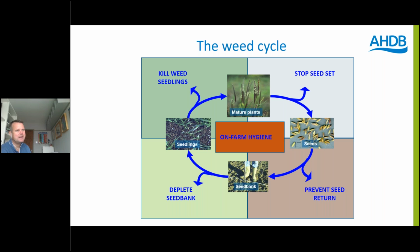And also thinking about on-farm hygiene, such as making sure things like combines are thoroughly cleaned, and that you're not transporting contaminated soil from one area to another. There's a whole range of different areas that need to be considered by growers as we move forward, especially as we lose more and more chemistry. Next slide, please.